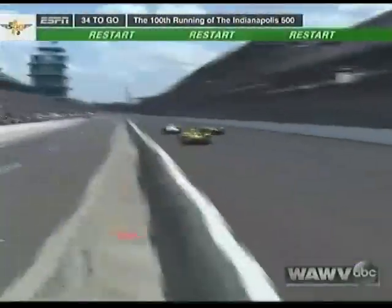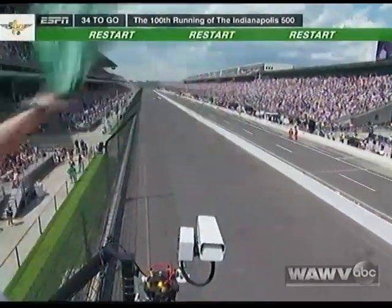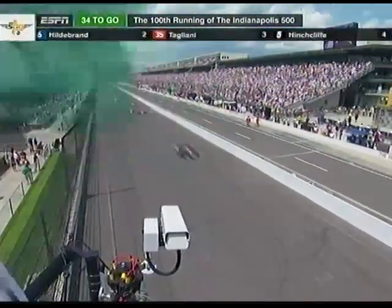Well, the president of the Indianapolis Motor Speedway joins us here in the booth. We'll be visiting with him momentarily. We'll let this restart get settled just a bit.